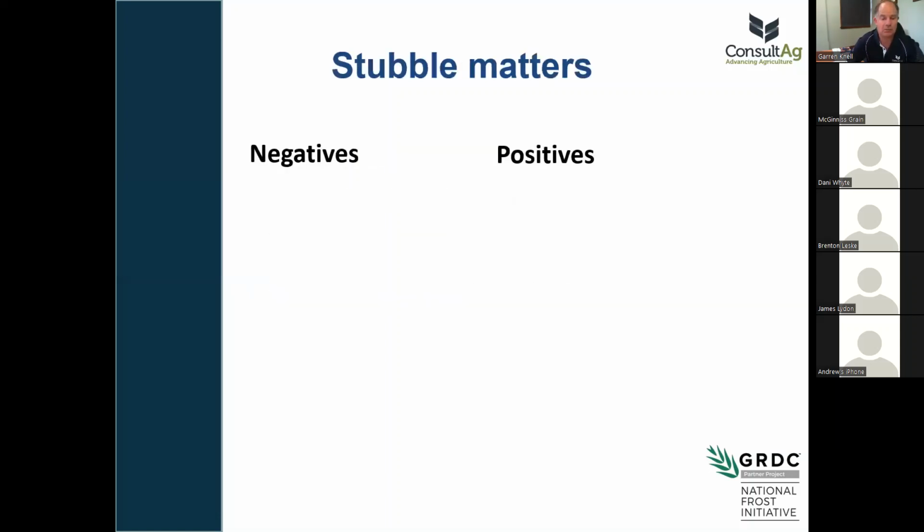I thought I'd touch on stubble. I say it's semi tongue in cheek, but sometimes I think stubble's overrated. I know you might shoot me, but I'll put up a list of negatives and positives. And you guys are in an environment where we need to protect the topsoil, and water conservation is very valuable. I'm very aware of that. But this year we're going to have a lot of nitrogen tie up with a big bulky stubble. Trash flow.